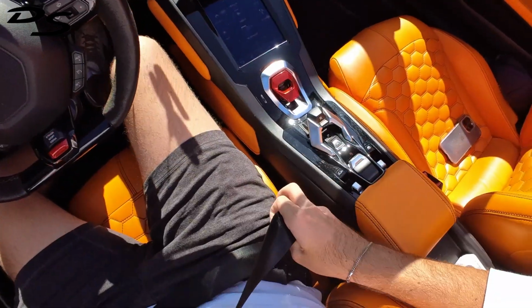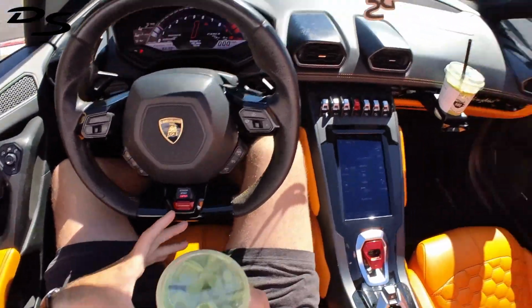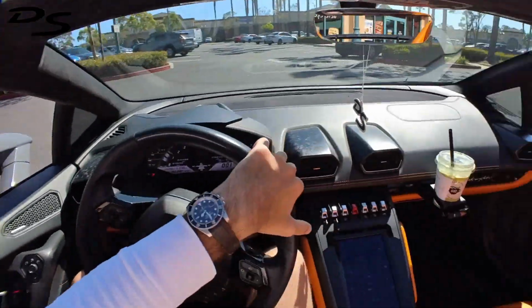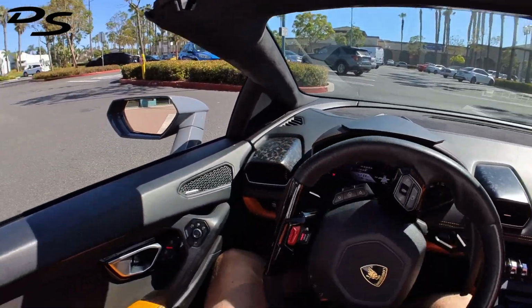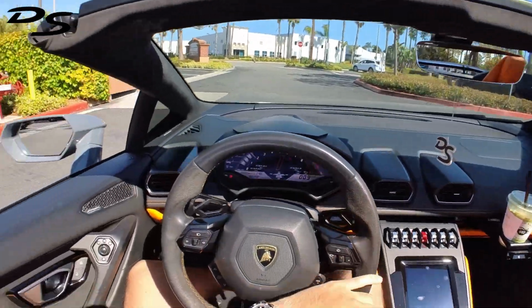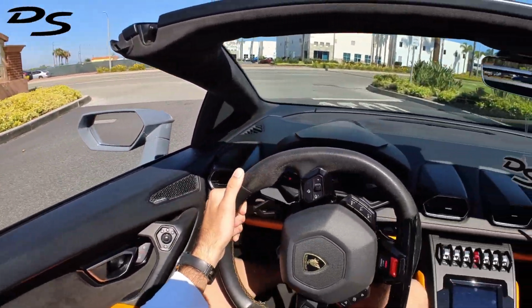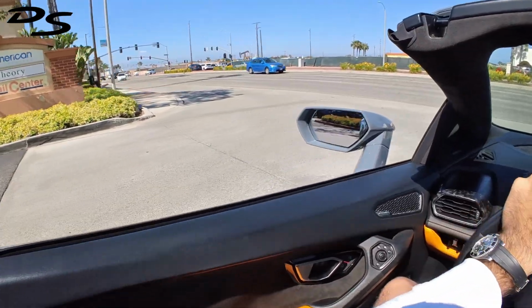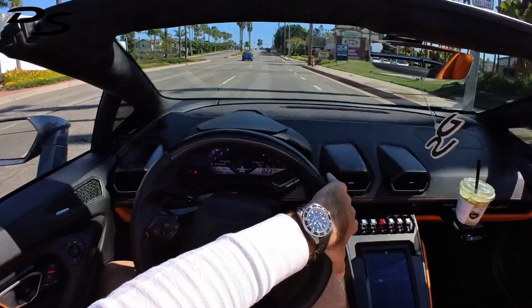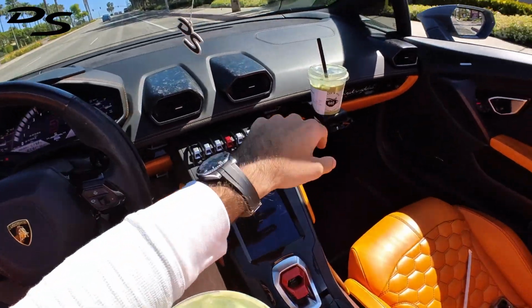Ooh. Drop her back into Corsa and get on out of here. Which is probably not the brightest idea, having it in Corsa, having to shift with my one hand, but makes it more interesting. I do not trust that.